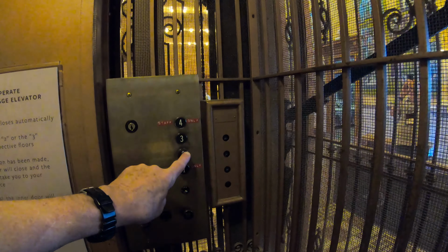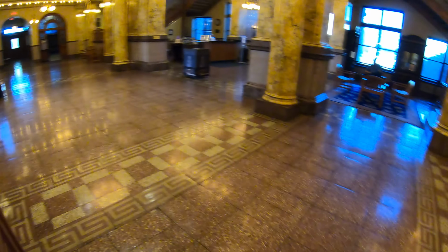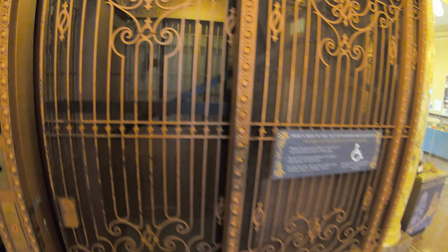It says the outer door closes automatically. Press either the 2 or the 3 to visit the respective floors. So I'm going to press 2, and the door is closing, and I'm going down in the 1917 elevator. Here I'm coming out, and I had a safe trip down to the 2nd floor, and the door opens up. It was a very quiet ride, and once the elevator, the inner door will open, pull down on the black lever, and I get out, and I made it down to the 2nd floor, safe and sound.